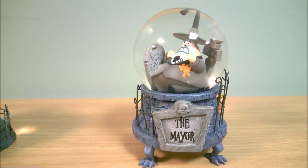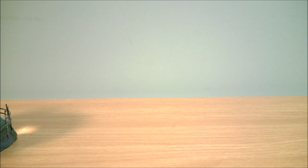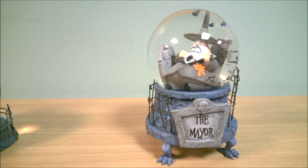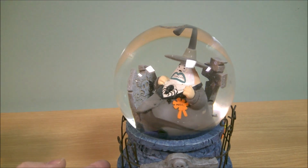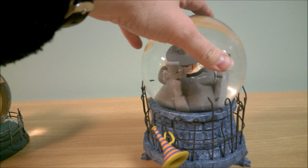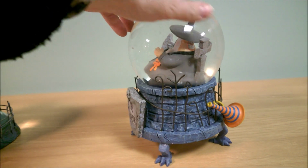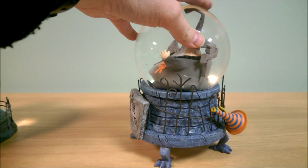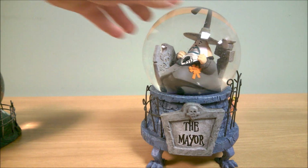And the last one is the mayor. The mayor is just sitting in front of a couple of tombstones here. Ew, he's got some stuff floating around in there. He's got a little bit of dust inside his globe as well. And his hat is curved to fit inside there. That's funny. On the back, he has his megaphone. Very cute.